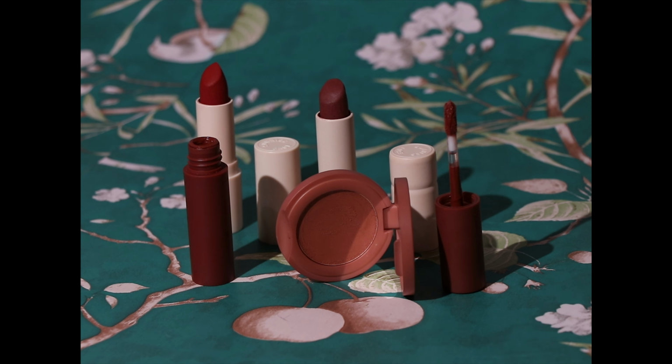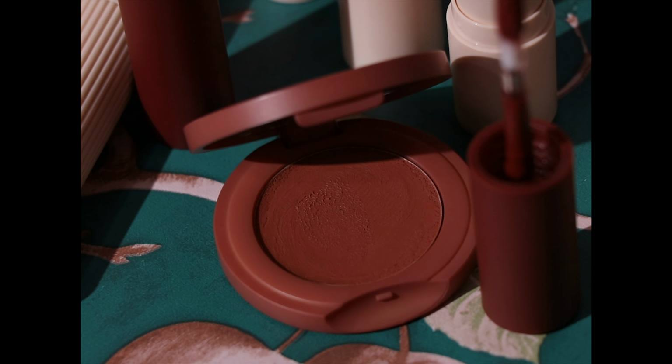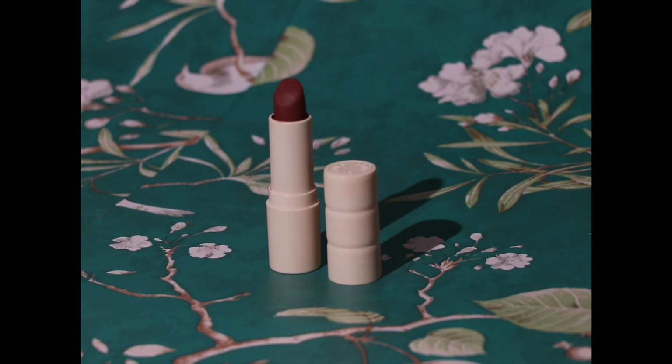So to answer the question I raised at the start of the video, I see myself getting Airblush and Fluff Balm for its original MRP, but you do get a lot of discounts on the Kult app.